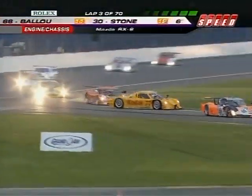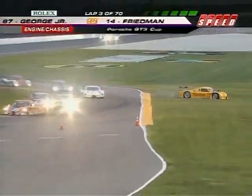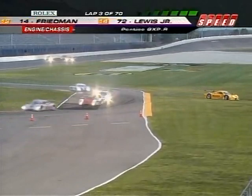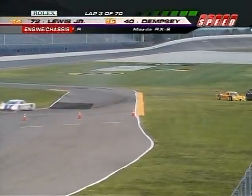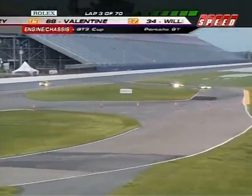Here comes Taylor down the inside. He turns Jaeger. That's teammates. That's both from the Doran camp. The two Dallaras come together. And not a lot of damage because neither of them hit that hard, but it was teammates taking each other out. That's a no-no.